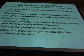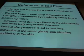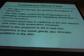Skin helps control body temperature in a changing environment by thermal regulation. That's why when you get warm, you can get red. Your body is opening up the capillary beds.